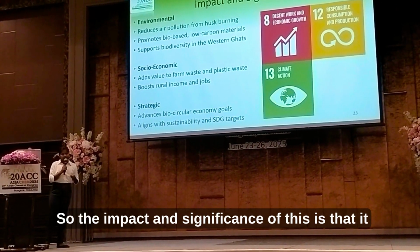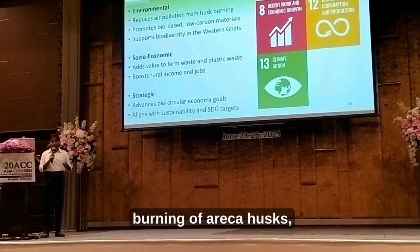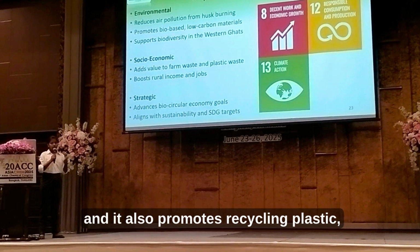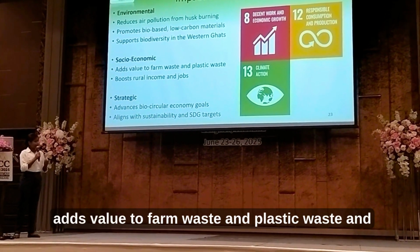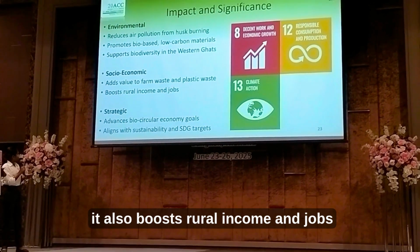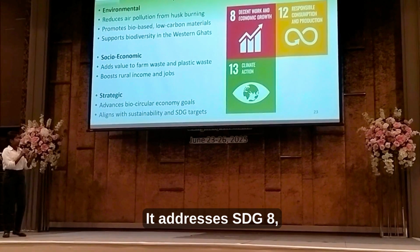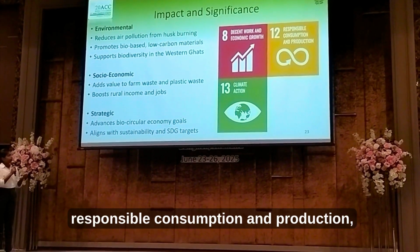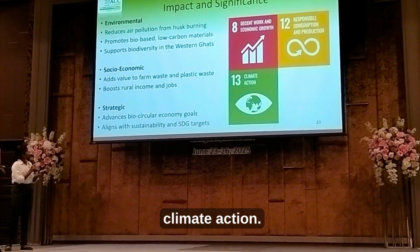So the impact and significance of this is that it reduces air pollution which is caused by burning of Areca husk. It also promotes bio-based low carbon materials, and it also promotes recycling plastic. It adds value to farm waste and plastic waste, and it also boosts rural income and jobs. And it aligns with sustainable development goals. It addresses SDG 8, 12 and 13: decent work and economic growth, responsible consumption and production, and climate action.